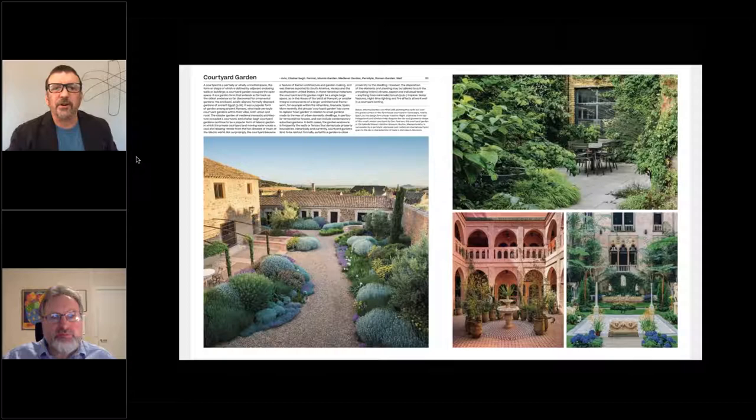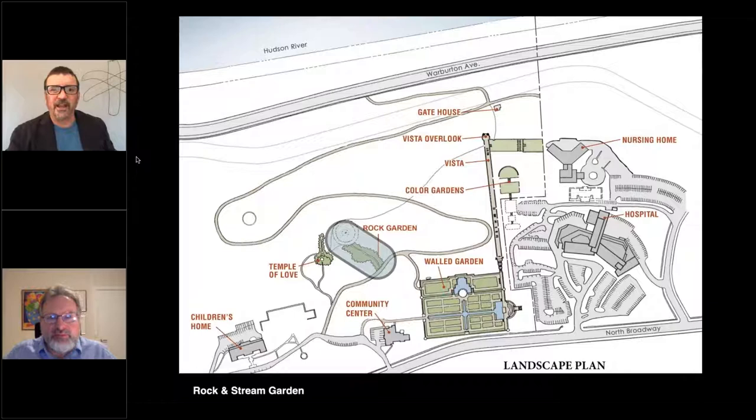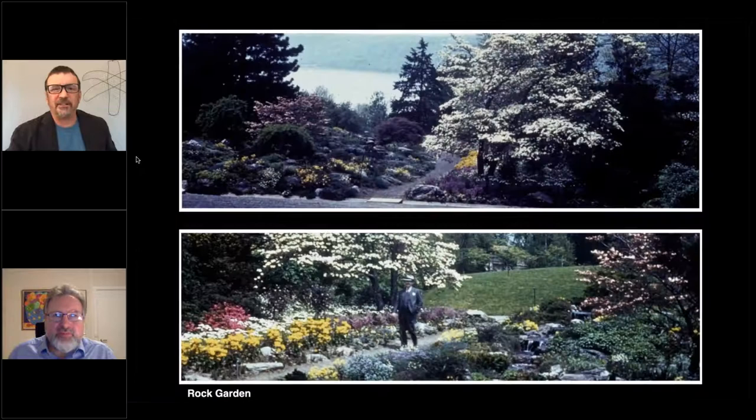I'd like to walk back up the hill from the gatehouse to the rock garden, what we call the rock and stream garden. I think that defining a rock garden starts to limit your palette of plants to choose from, so we've tried to open that up a little bit. Here you can see historic images of the rock garden at its prime, maybe Mr. Untermyer walking down that path that we see.